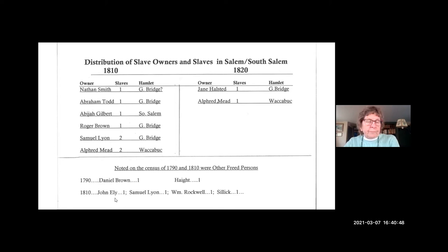John Ely was actually pastor of the Presbyterian Church from 1804 to 1812, and he had one other freed person, and he had just come from Connecticut, so I'm wondering if he brought a servant with him. And the one person I forgot to add to this list was Margaret Lewis. Margaret was the mother of John Lewis, the eponymous John Lewis. So she must have had a servant of some sort as well, but we don't know what kind of servant.